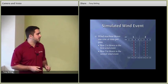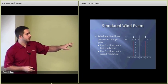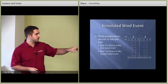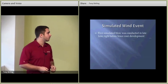And then on the far bottom you can see that we blow the early rows on rows 1 and 2, and then we come back after and blow the late rows in 3 and 4, but only take data in row 2 for the early and row 3 in the late.